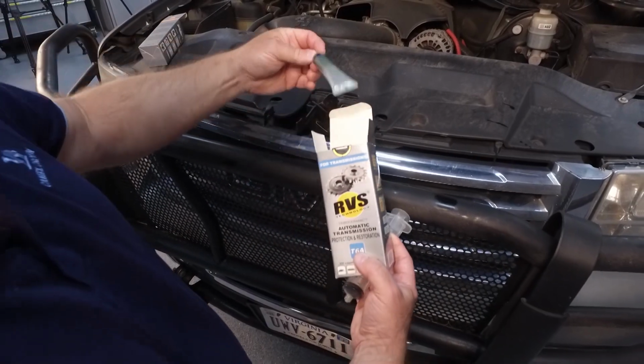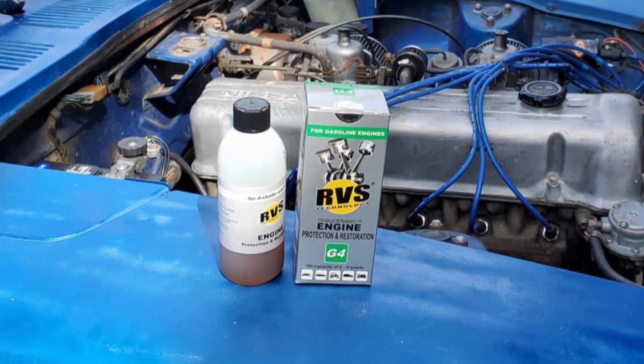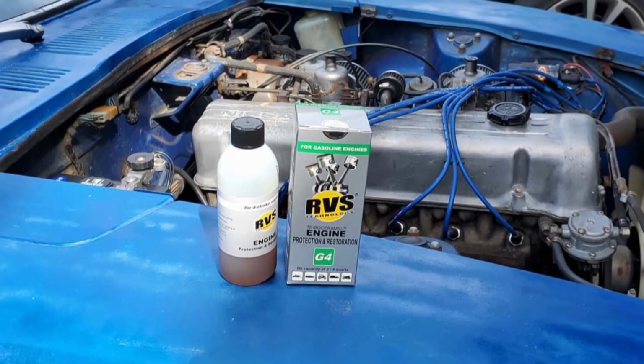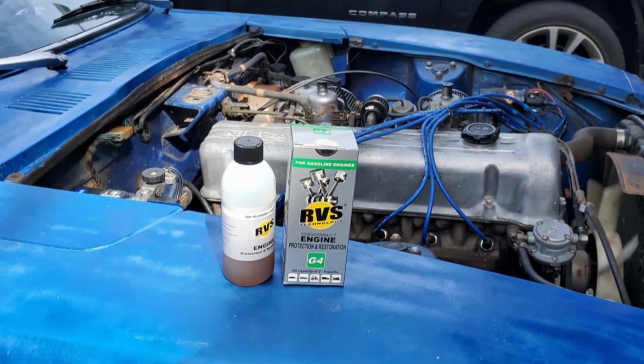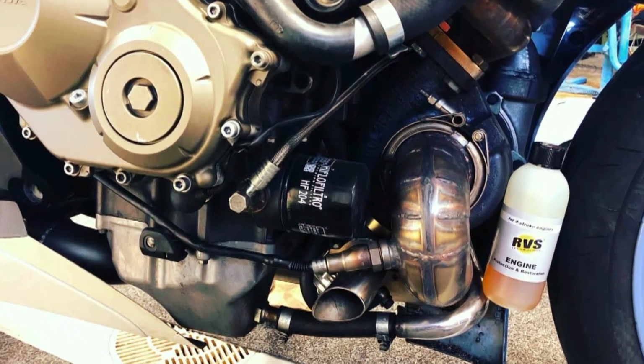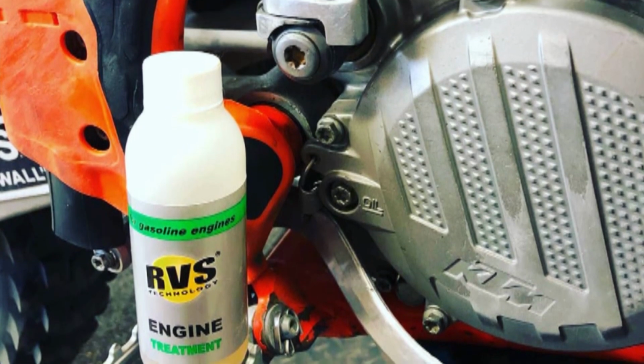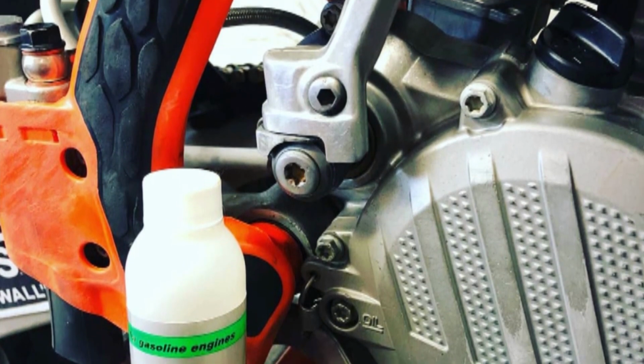Who's using RVS Technology products? RVS is good for anybody. You can use it in big trucks for your professionals out there in the workforce. You can use it in your lawnmower. You can use it in your motorcycle, and most of our consumers use it in their car. Who doesn't want an extra 2, 3, 4 miles per gallon on their vehicle right now when the price of gasoline is through the roof?